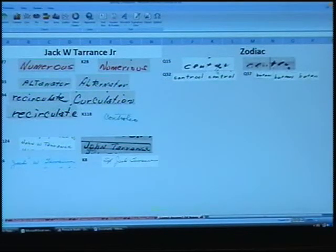Center here spelled with an A, here it's spelled with an E. Buttons with two T's and without a T. Jack also is known for using several different names just in his own personal handwriting, from John Tarrance to Jack Tarrance to J.W. Tarrance, J.W. Barnett. He has many, many variations of his name.